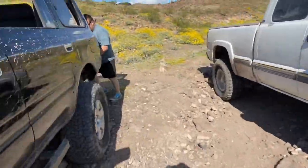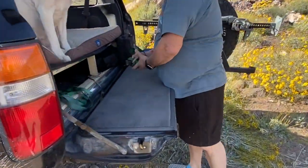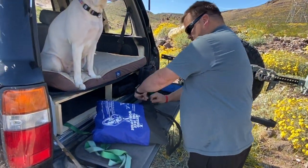So we're gonna have a couple trucks hooked together. So we're gonna need more straps. And I have a lot of straps.